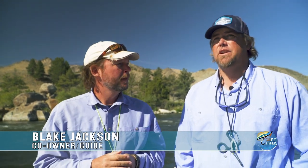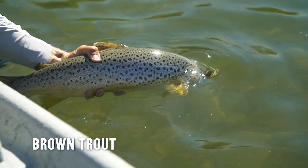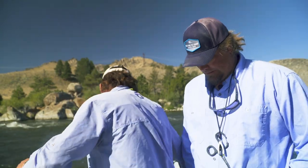Yeah, up here on the mile, we got a little bit of everything. We got a good little trico hatch this morning. Nice. We should have a good day. So up here, it's quality versus quantity, is it? What are we targeting today? Primarily rainbows, but we got some really good brown trout up here too. Obviously some carp. All right, so nymphing to start? Yep, nymphing to start. Sounds good, man.